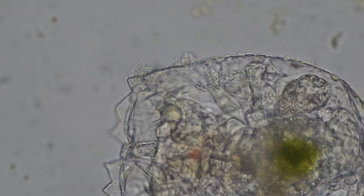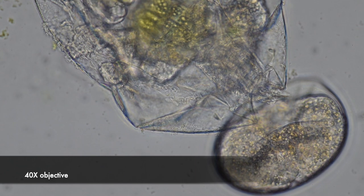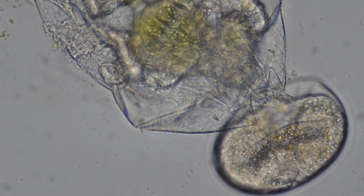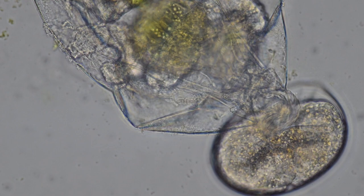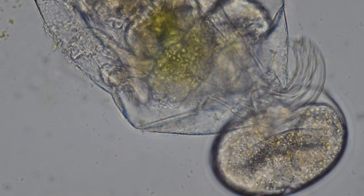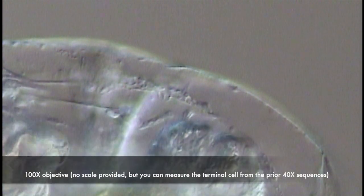Those are flagella in one terminal cell, but there are multiple terminal cells in this animal. Here's another one towards the posterior end. The flagella in this terminal cell are moving more slowly. Here's a terminal cell at higher magnification. You can see those flagella beating very clearly.